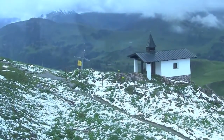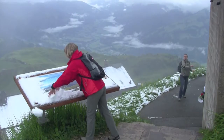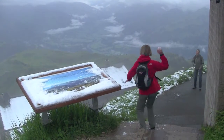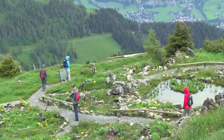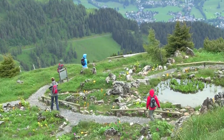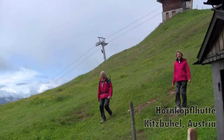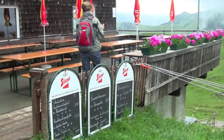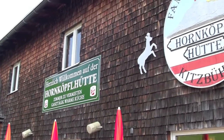That can mean some distinctively alpine weather in early summer. It's all memorable, from a little chapel to the Alpenblumengarten nature trail. When you reach the hut, even the dogs know you're a customer. After you take your first pictures, it's all about food and great hospitality.